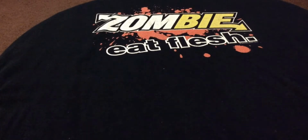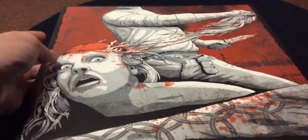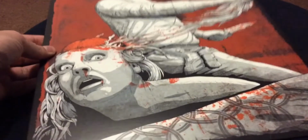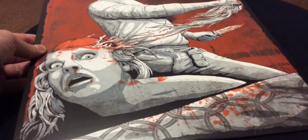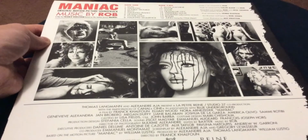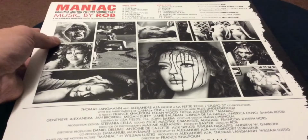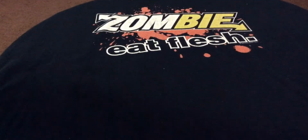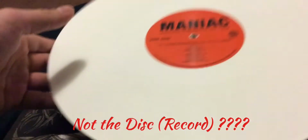Next up, I got this one recently too, and it's one of my favorite vinyls already. It is Maniac, the remake. And I just love that cover art. That sold me instantly. It's a famous part from the movie as well, if you've seen it. And there's the backside, which has some black and white scenes from the movie as well. It's music by Rob. This is a fantastic soundtrack. And I wanted to show the disc on this as well. It's pretty nice. You can see there, it's all white.